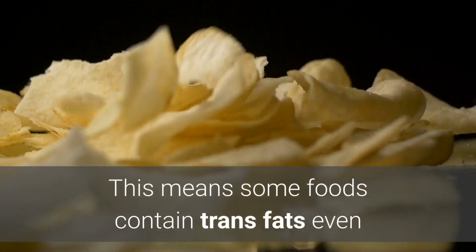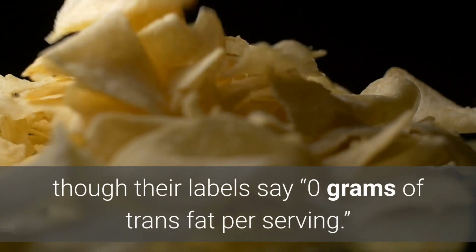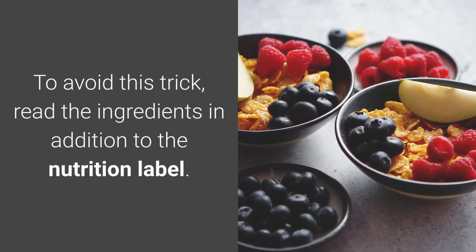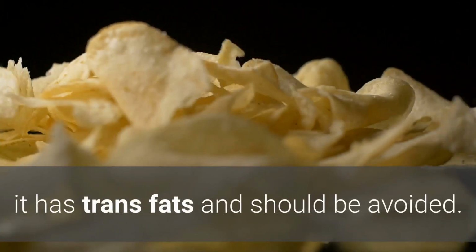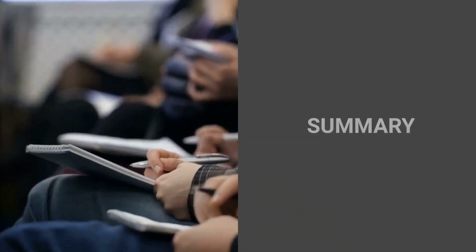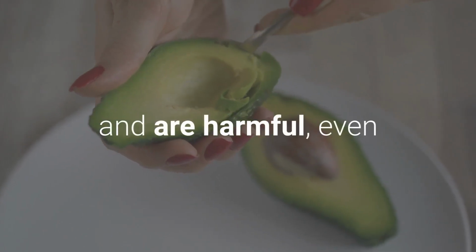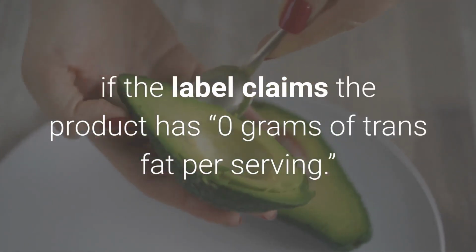This means some foods contain trans fats even though their labels say 0 grams of trans fat per serving. To avoid this trick, read the ingredients in addition to the nutrition label. If a product contains partially hydrogenated oil, it has trans fats and should be avoided. Summary: foods with partially hydrogenated oil in the ingredients contain trans fats and are harmful, even if the label claims the product has 0 grams of trans fat per serving.